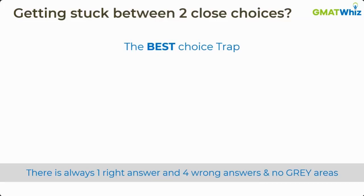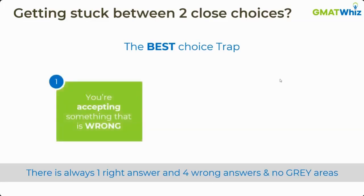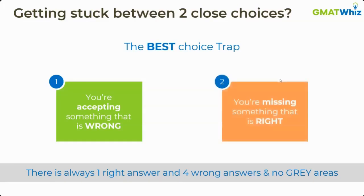The moment you tell yourself that okay, this is in the gray area, it seems right, it's just the subjectivity which is at play. You actually shut down all the learnings which are possible to generate from that question. Whenever you're making a mistake, whenever you're stuck with two choices and you're marking the wrong answer, trust me, guys, you're making two mistakes. This is very important for you to learn. You're accepting something which is wrong, and at the same time you're missing something that is right.